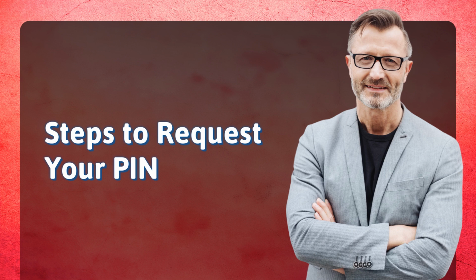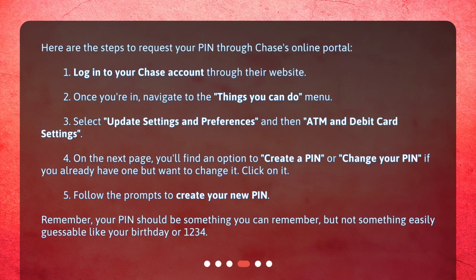Steps to request your PIN. Here are the steps to request your PIN through Chase's online portal. 1. Log in to your Chase account through their website. 2. Once you're in, navigate to the Things You Can Do menu. 3. Select Update Settings and Preferences, and then ATM and Debit Card Settings.